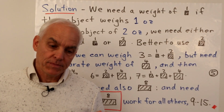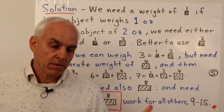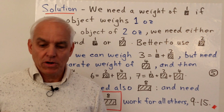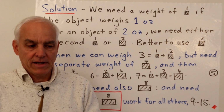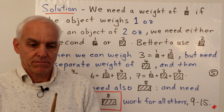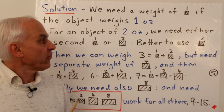So what we're going to do is we're going to go through the possible weights of objects that we're going to potentially weigh from 1 to 15. And we're going to adjust our idea of the standardized weights so that at each stage we'll be able to weigh all the objects up to that particular stage that we're at. So let's start with the simplest possible object.